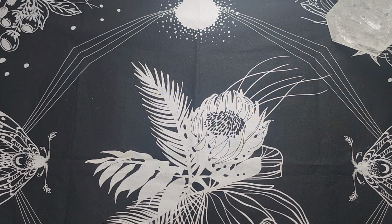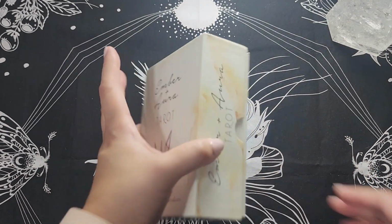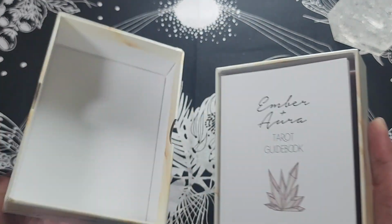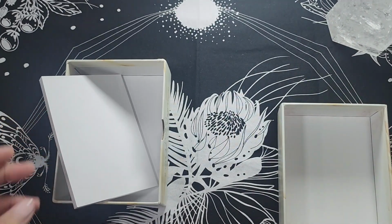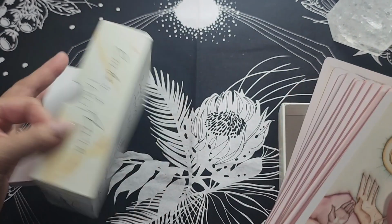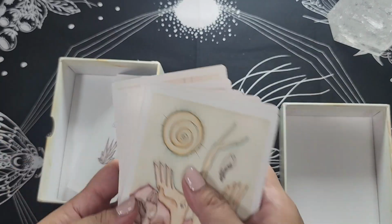Okay, what next? So let's take a look at another indie deck. And this one, I believe, is out of print. This is the Ember and Aura Tarot. And I think the creator has turned her back on tarot, so she won't be reprinting this deck anymore. But this is, I'm not sure what edition it's called.